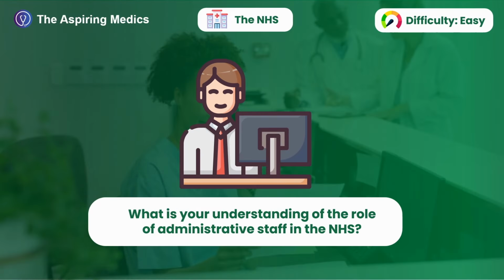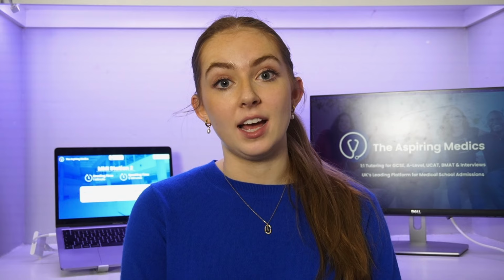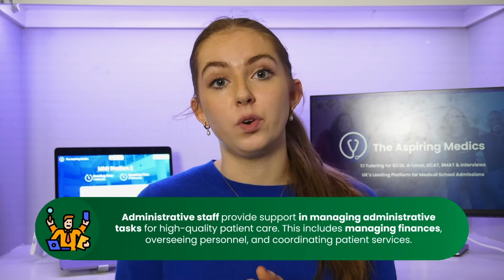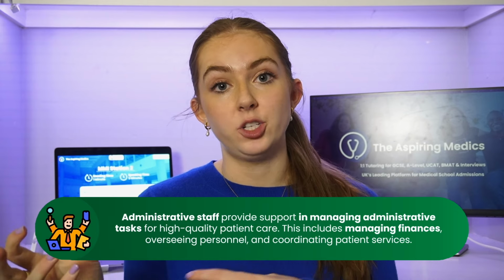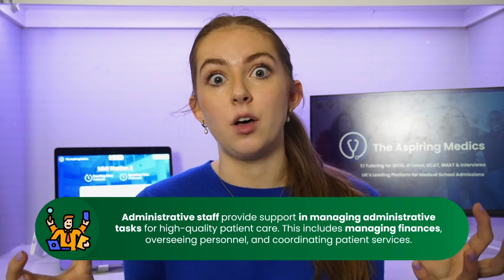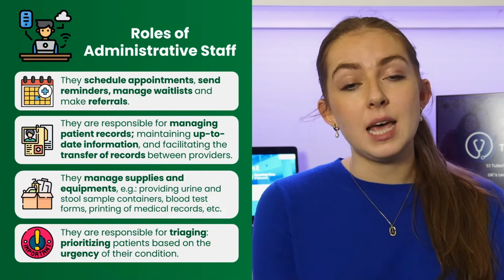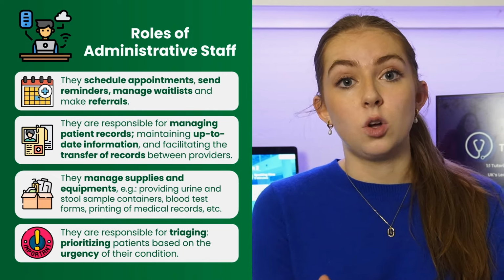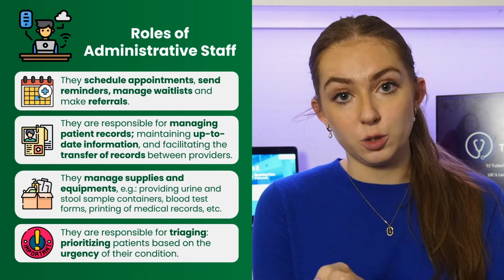What is your understanding of the role of administrative staff in the NHS? Administrative staff are really important in the NHS. They make sure that the whole system is running efficiently and there's really good communication between patients and the healthcare providers itself. One of the main areas of administration is the patient-facing role. So we have the receptionists at the GP practice, which help organise consultations and can help with rearrangements.